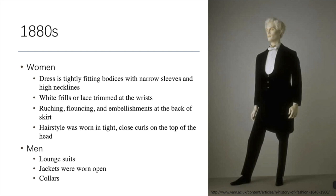The middle of the decade saw a brief revival of the bustle, which was so exaggerated that the derriere projected horizontally from the small of the back. By the end of the decade, the bustle disappeared. Hair was worn in tight, close curls on the top of the head. Hats and caps were correspondingly small and neat, to fit on top of the hairstyle.